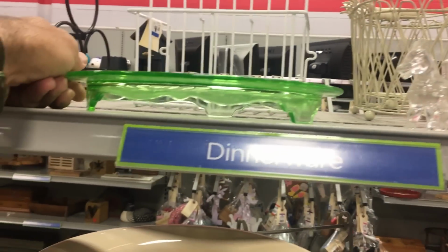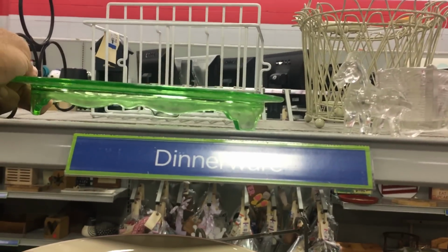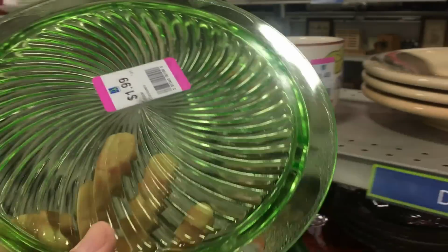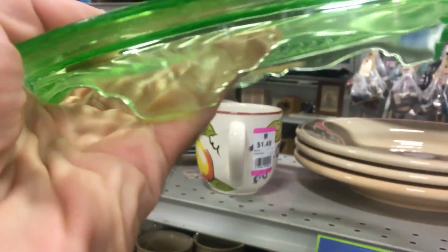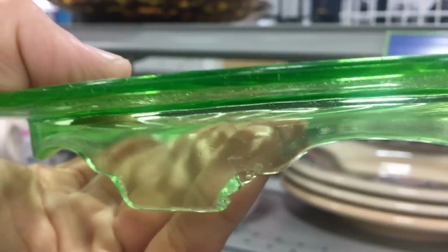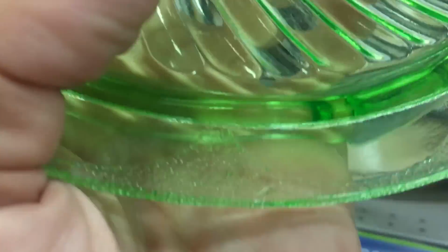And then here's a cake plate. You've seen me buy and sell these many times. This one unfortunately has 2 chips on it. It's not the Jeanette cherry pattern, it's a different pattern with a swirl design. And there's a nice little hunk out of the foot right there, which will cut you. And then, let's see, on the rim, there's a chip right there.